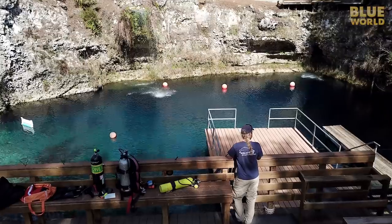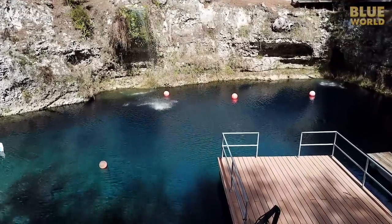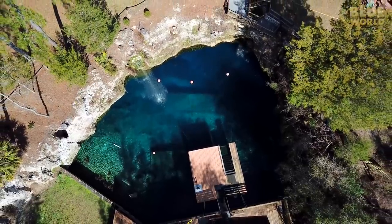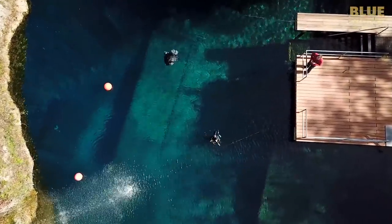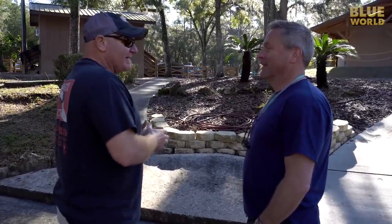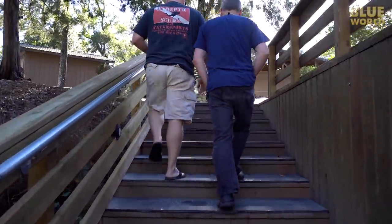It's perfect for diver training because it's almost like a really deep swimming pool with crystal clear warm water. But there's another secret part of the Blue Grotto I'm going to get to see today, and it's only available to certified cave divers. The adventure begins when I meet up with Kevin Tate, the head dive instructor and my guide for the day.